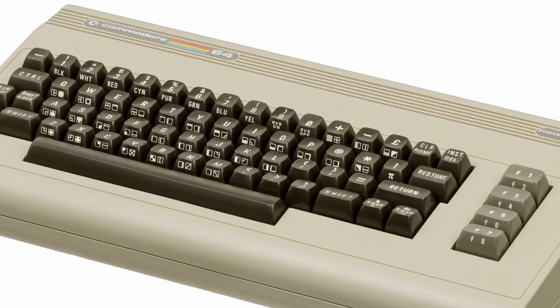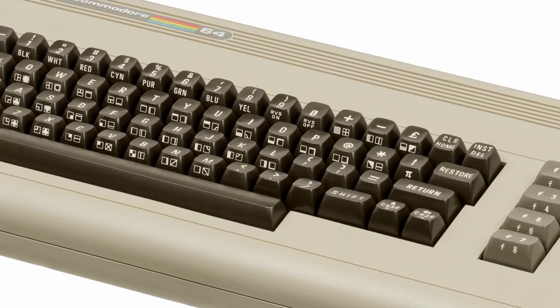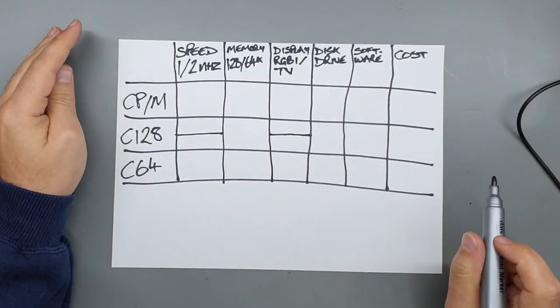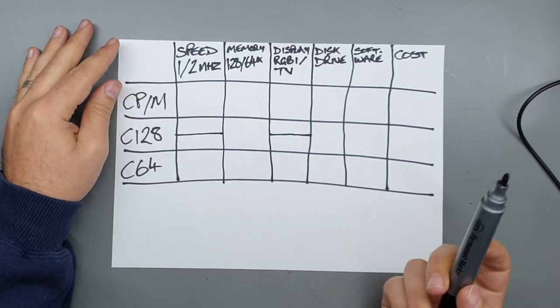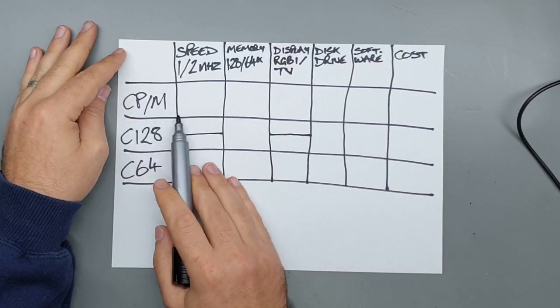But although being a far more capable machine than the 64, it actually sold fewer units and had a shorter production life. Okay, so the 128 seems like a pretty sweet machine, but we need to look at why it didn't blitz the competition and outsell the C64. So let's start by looking at the CP/M mode.